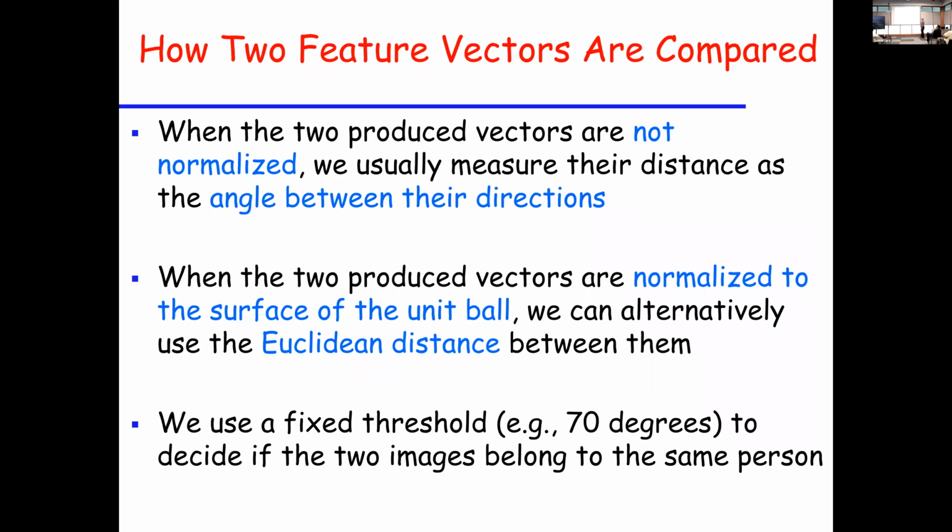Remember that there are two ways to represent it. Approach number one is that you don't normalize anything. You have a vector in feature space for the first image, a vector in feature space for the second image, and you calculate the angle, and the angle doesn't depend on size. Approach number two is you take each one of the two vectors, always normalize it, and then instead of calculating the angle between them, you calculate the Euclidean distance between the two points on the surface of the 512-dimensional unit ball. So you can either normalize and measure distances, or you can use unnormalized vectors and measure angles, giving you the same result.